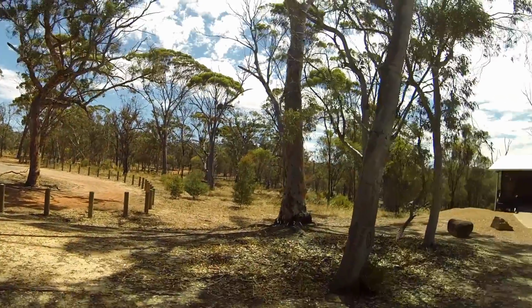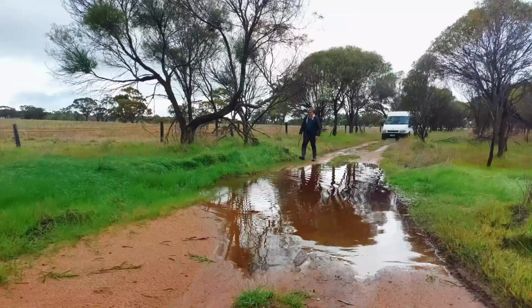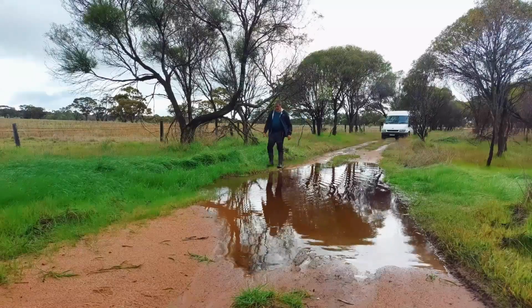One place I like is abandoned railway sidings. So if you've got a map that shows somewhere there was an old railway line, check out some of the sidings. There's enough room and they're off the road.